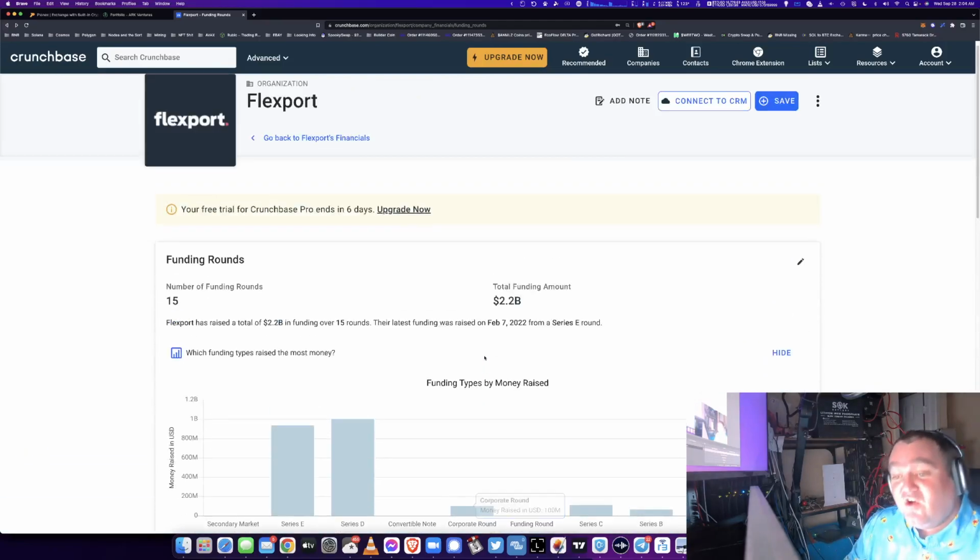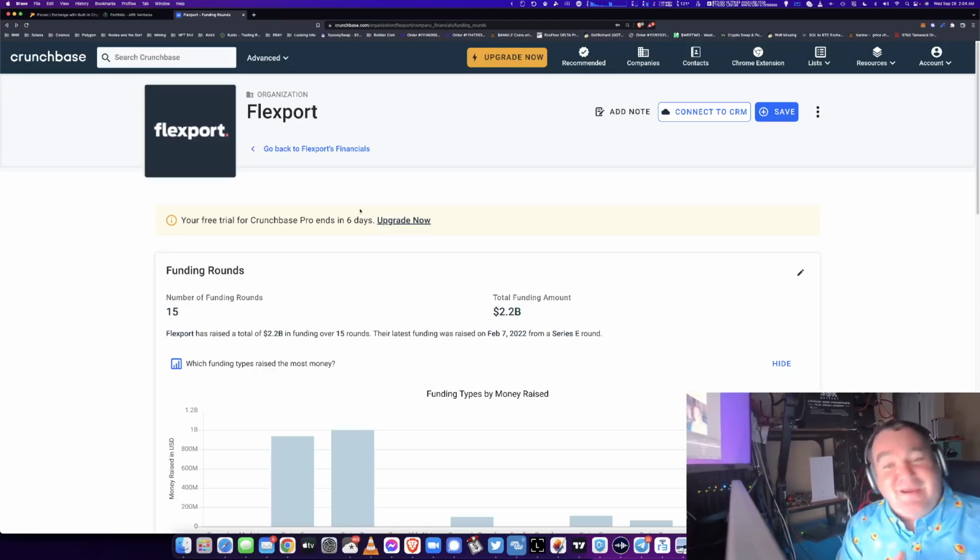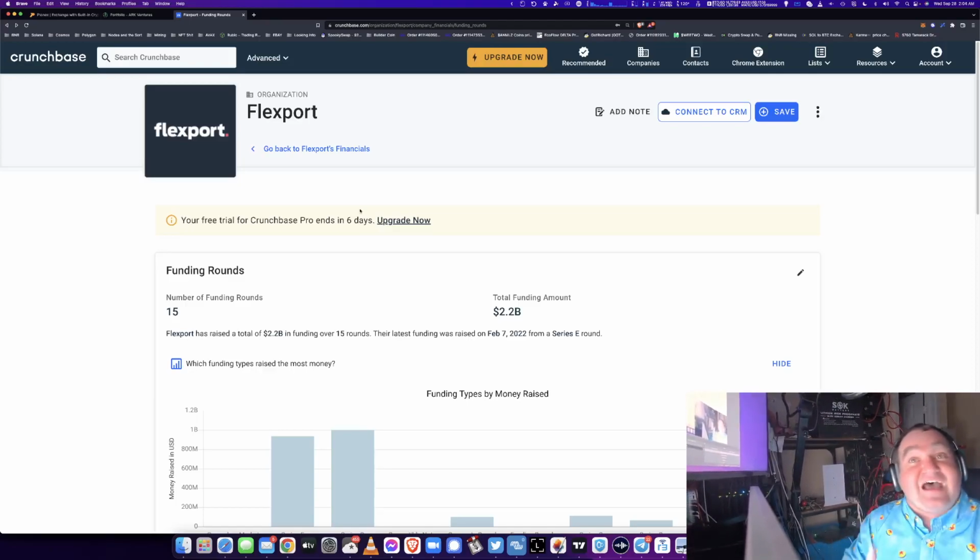Now, important, we are later in the game here, so there's not as much to be made. These are what are called late-stage venture companies. And being late-stage venture companies, there's not as much upside. So you're not going to make 100 times your money, but there's not as much risk. So not as much upside, not as much risk. It's what's called a double-edged sword. It's a good thing, it's a bad thing.